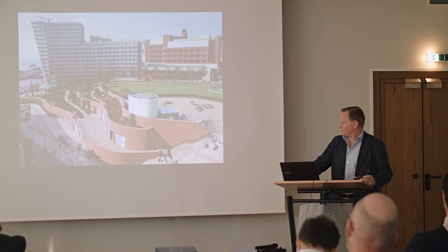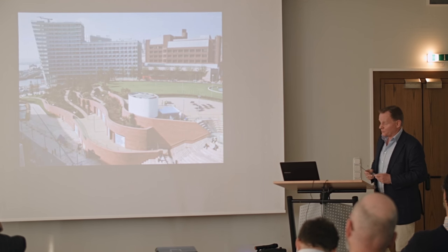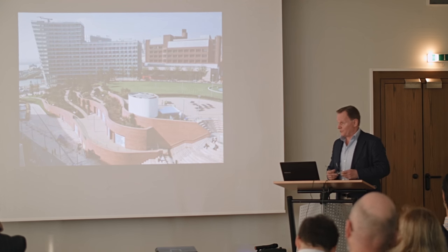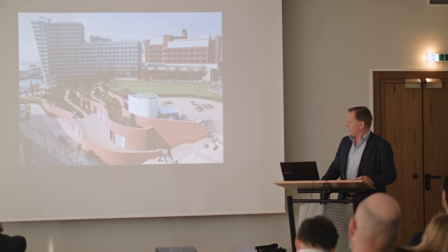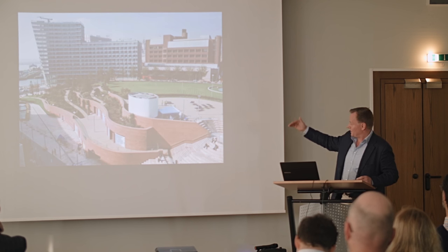On the roof, for example, this is a Liverpool Street Park. Everything was specified to be grown in container in AirPot. And we had to keep everything for 2 to 3 years. And this is actually a roof garden. This is a multi-story car park, which is underneath this building. The entrance is from the other side.